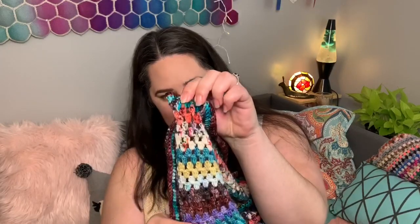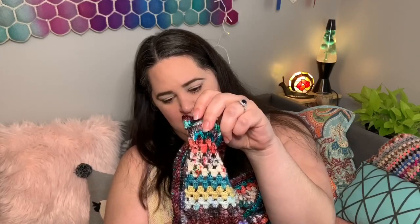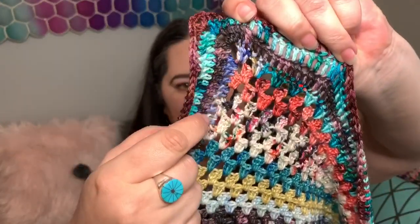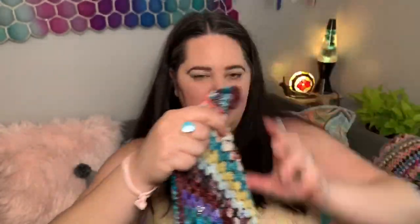And the last time that I showed you guys this, I was still getting the last of the length of the blanket done. So I was right here. I have crocheted all the way up to where this green stripe is. And then once I got to that part, I just started doing a single crochet all the way around with what was left of each of the 12 colors.